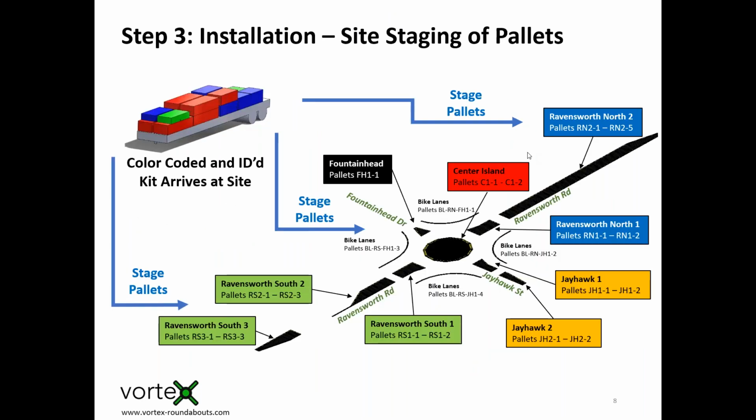And then basically from that installation packet, you see here's a page right out of it, and this shows the general layout of the roundabout. And so you have your color-coded pallets that show up, and then you have your basically roadmap for where those go. So all the green pallets are going to go to these 3 roundabouts, and then depending on which numbers they are, they will get divided out appropriately, and so on and so forth. So you have all the red pallets here, blue pallets here, orange here. So it's very rapid. It's very straightforward. It's similar to an IKEA kit where everything's very simple, straightforward, and easy to wrap your head around for installation.